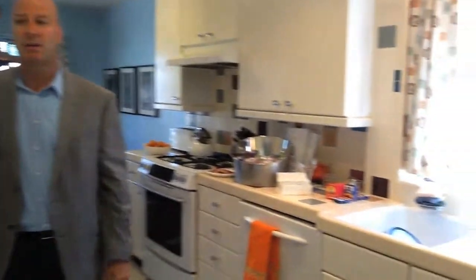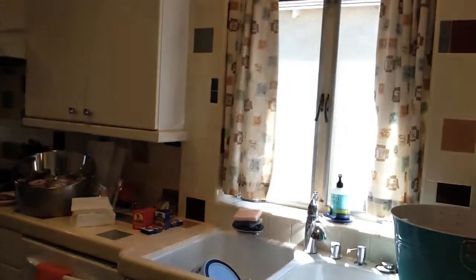Well, all of the remodels that they've done over the years have been to keep the integrity of the 1950s or the mid-century feel. So you'll notice that all of the items that have been done, they've kept that in mind when doing any. Yeah, even their curtains, their tile.